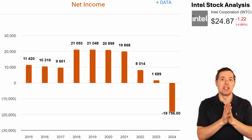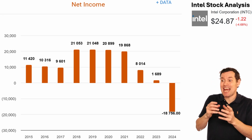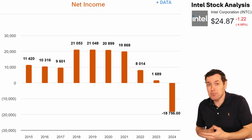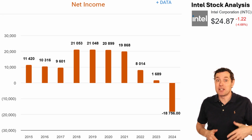Essentially, a tax valuation allowance is sort of like a coupon that Intel had expected to be able to cash in with the government at some point. And they thought they were going to be able to pay less taxes down the line because of that. But then they realized that with today's rules, they're not going to be able to do that. They're not going to get that benefit.